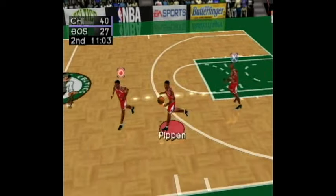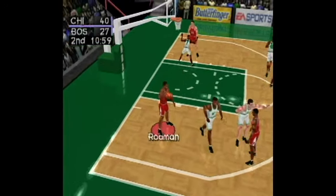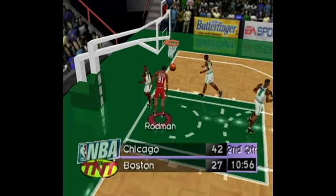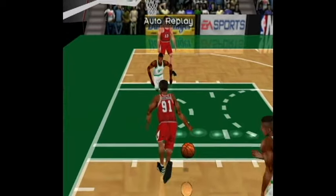Inbound pass to Pippen. From the left side to Brown. To number 91. Rodman with a two-handed windmill. Let's check the videotape on that dunk.